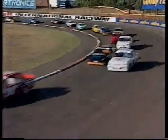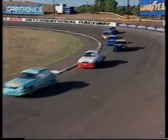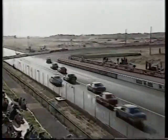Well, Chris Robinson has gone through on Ron Savas. Graham Gilliland now challenging as well. And will he be able to get past? He's going to try the inside line. Savas holds his line, though.